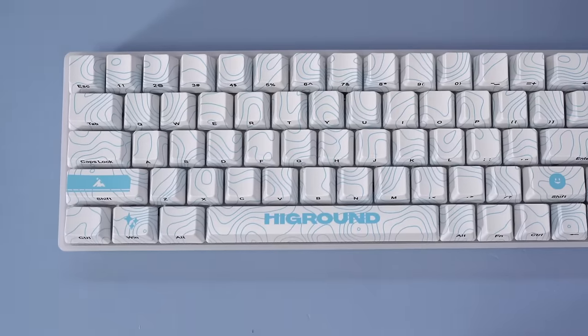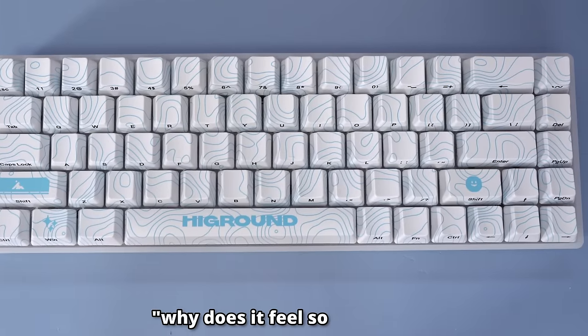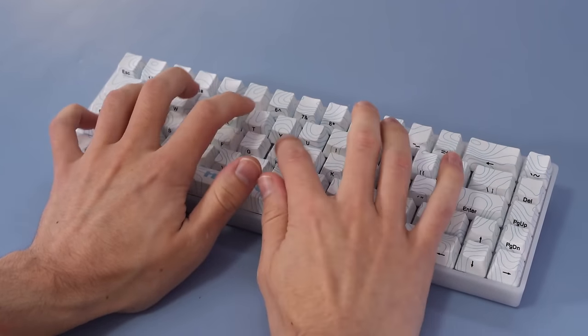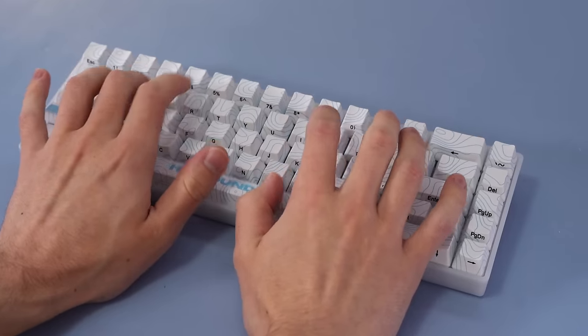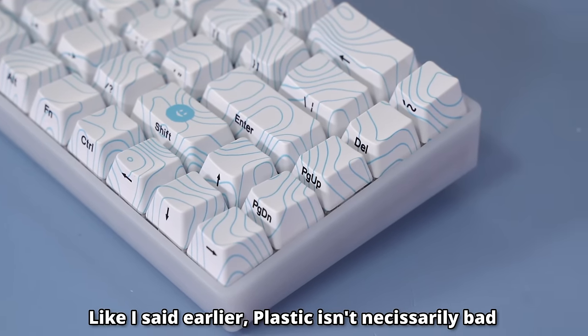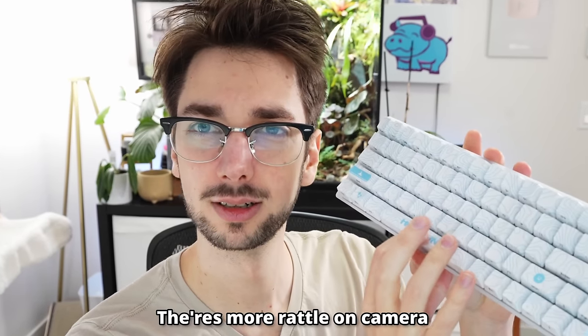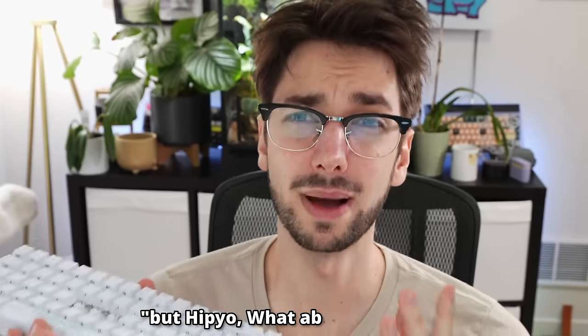They covered a lot of the basic bases here, which kind of left me wondering, why does it feel so lackluster? And part of that, I kind of boil down to the aluminum plate. It's just kind of amplifying all of the rough, sharper sounds in a case where you'd want to be optimizing for deeper sounds. So they're kind of just fighting themselves here. The stabilizers, the LEDs are fine. The switches are fine. But Hipyo, what about the feel?